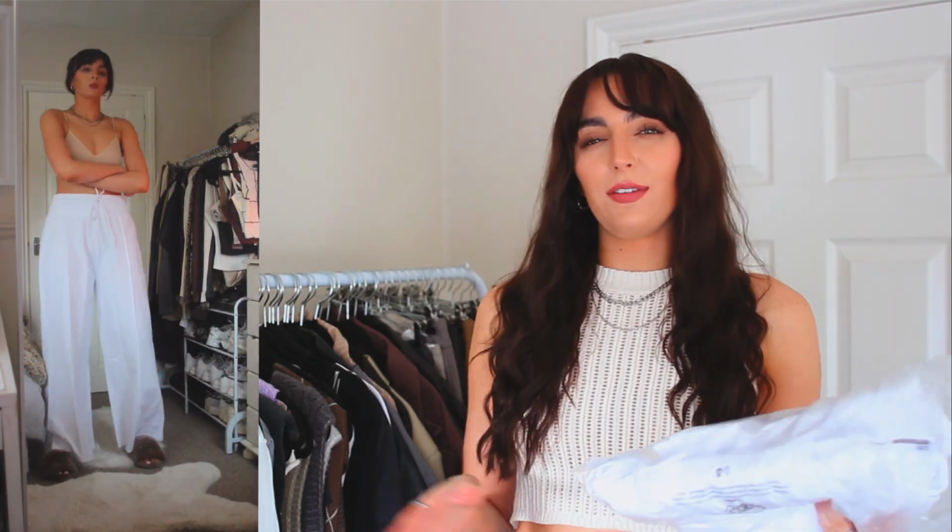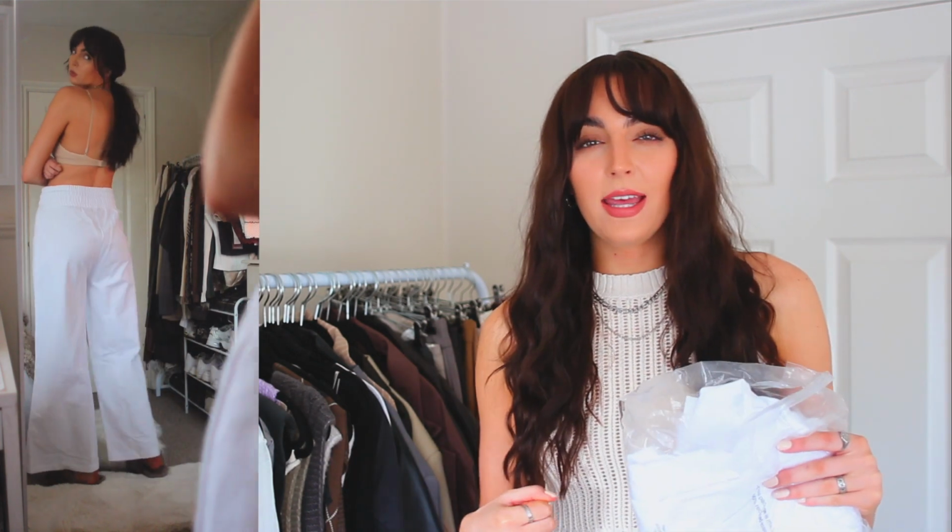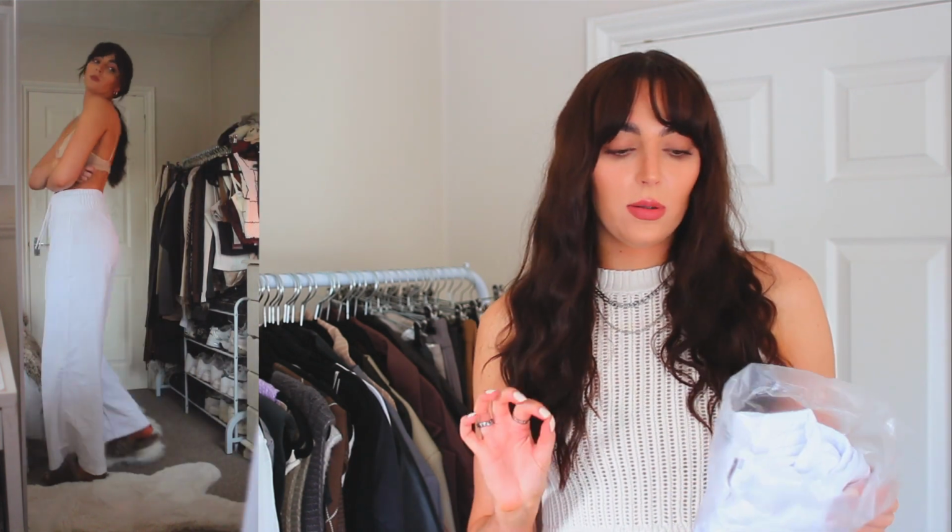I got them in a 14 even though I'm a 12, just because I prefer them to be oversized and to tie them in really tight, because the drawstring does work. They're super long. I got these in the 14 long. They do them in all sorts of lengths.